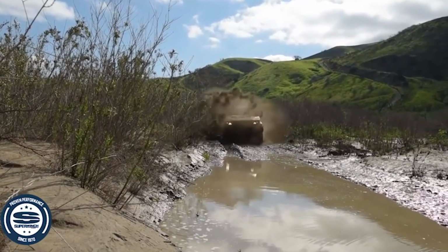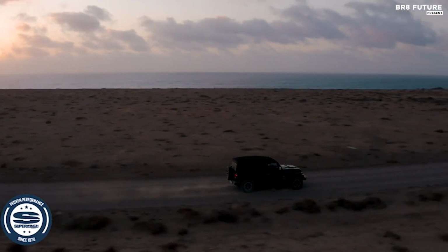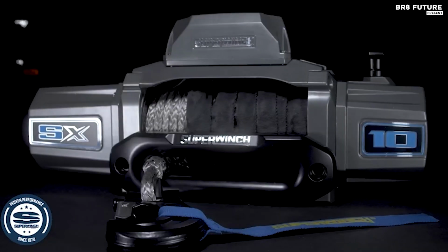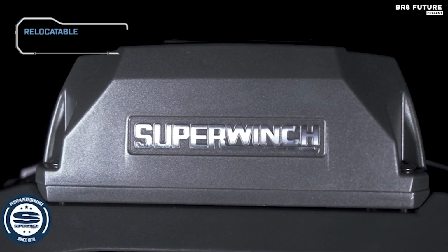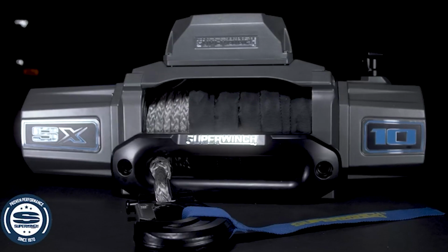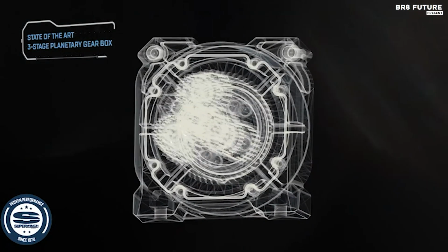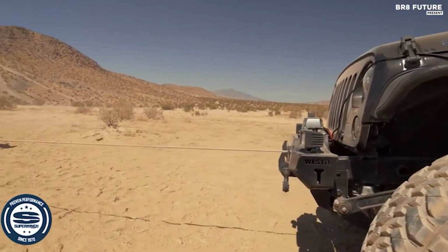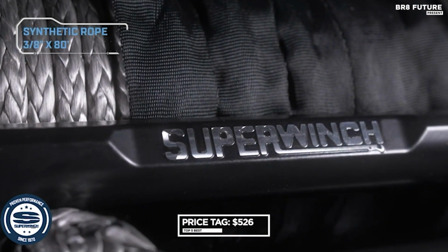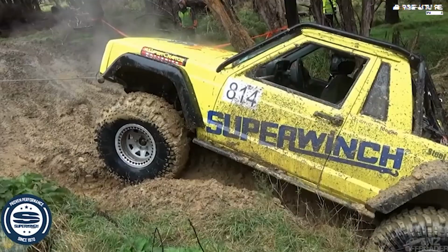And when it comes to durability, the Superwinch SX10 is second to none. With an IP68 rating for dust and waterproof operation, this winch can handle whatever Mother Nature throws its way. Plus, the metallic graphite powder-coated finish ensures that it will stand up to even the toughest environments, from rocky terrain to muddy pits. So if you're looking for a winch that delivers power, control, and durability, the Superwinch SX10 is the way to go. And at just $526, it's a great value for such a high-quality piece of equipment.